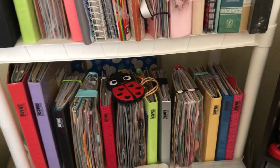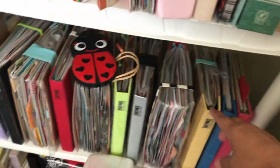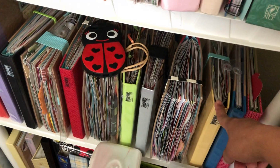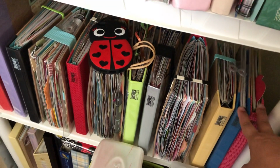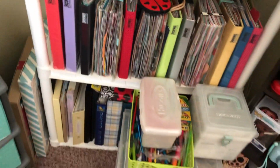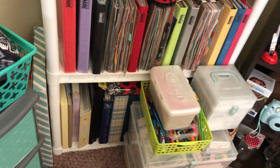All of them are complete except for the blue and the pink one. Or, I'm sorry, the yellow one I started. It's my travel one. So there's still a few more pages left, but the blue and pink one are new. Everything else is filled. And then the bottom shelf just has baby books and other albums for my kiddos.